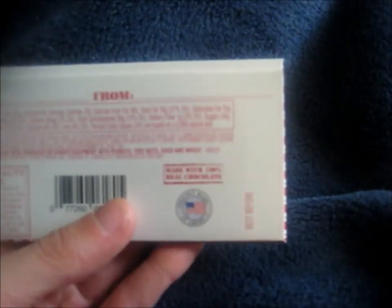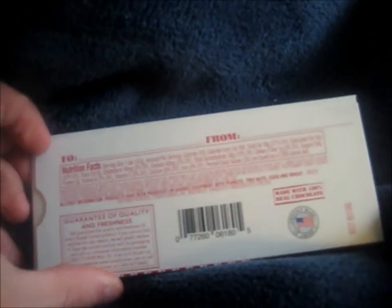Hey, I was just at Redner's and I got this Russell Stover peppermint bark chocolate bar thing. Actually, I don't know if it's chocolate, but it's something like that. But the front looks like an $8 bill, which I think is kind of stupid. And then there's the back. Oh, it's white chocolate. It says on the ingredients. Which makes sense, so I will open it now.